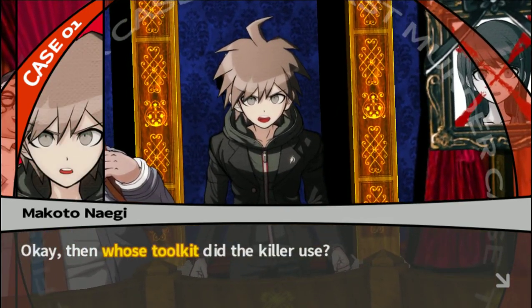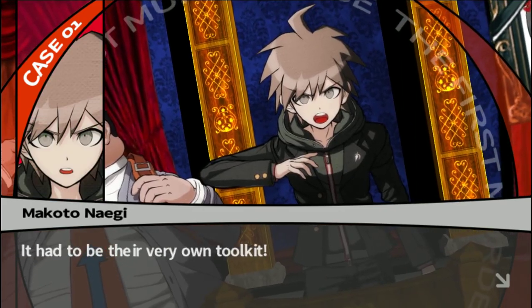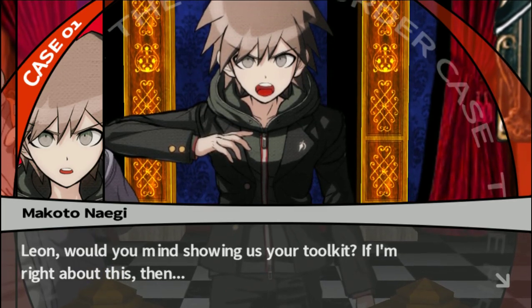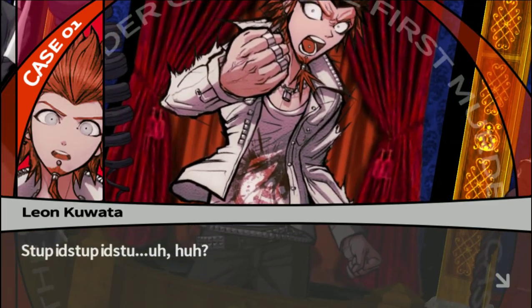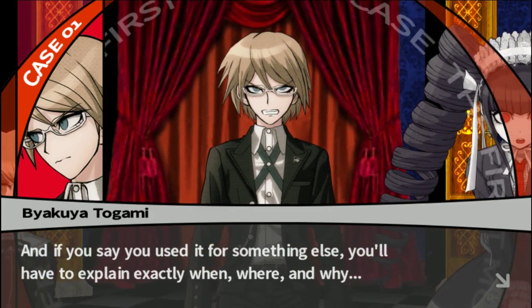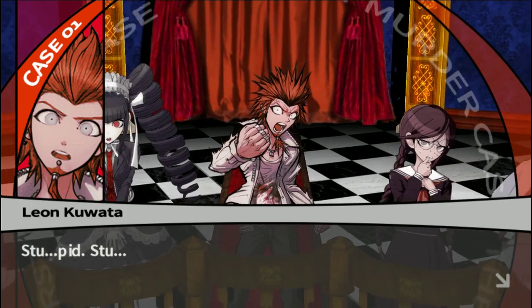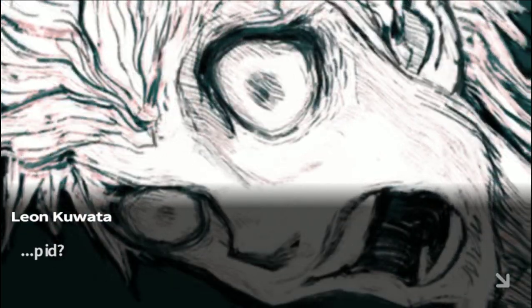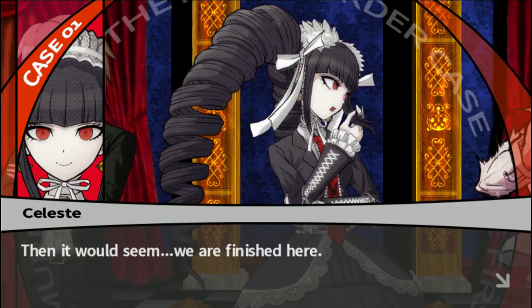Okay, then whose toolkit did the killer use? I think it's pretty obvious who it was. It had to be their very own toolkit. Leon, would you mind showing us your toolkit? If I'm right about this, then the screwdriver will show some evidence of being used. And if you say you used it for something else, you'll have to explain exactly when, where, and why. And let me say this right now. I lost it isn't an excuse at this point. So, you have no rebuttal? Then it would seem he's finished here.